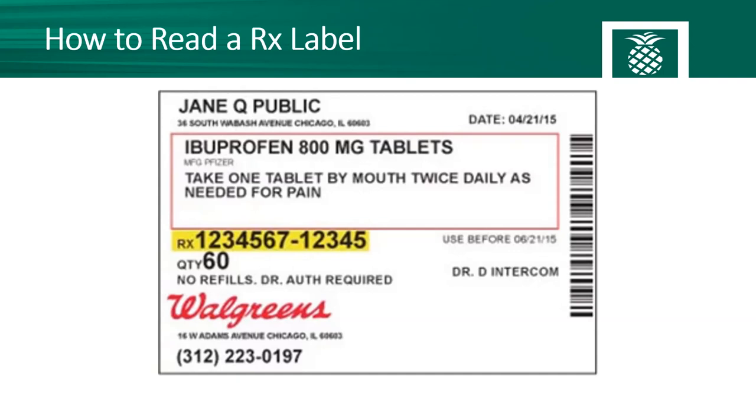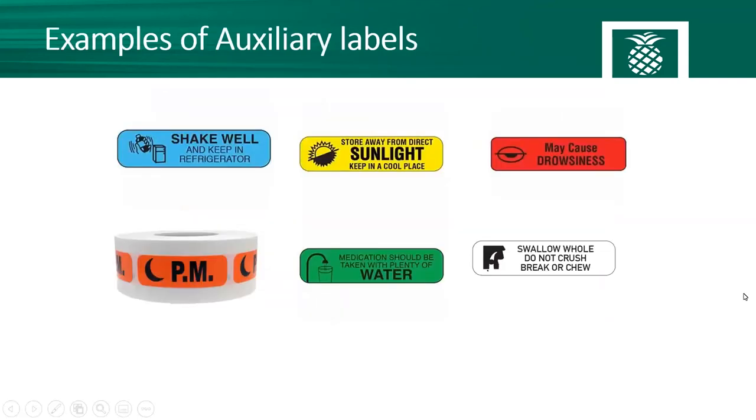Now, going into the next slide, we're going to go over a very, very important element, which is our auxiliary labels. Why are these important? Because this goes over side effects, this goes over how to store the medications, and this sometimes goes over what things you need to look out for when you're taking this medication.